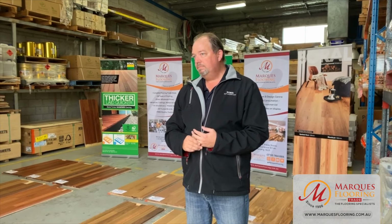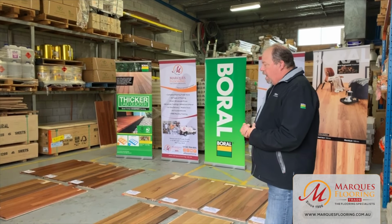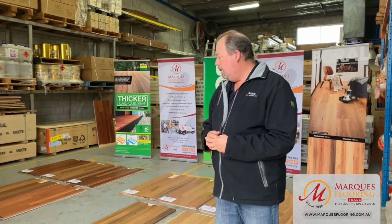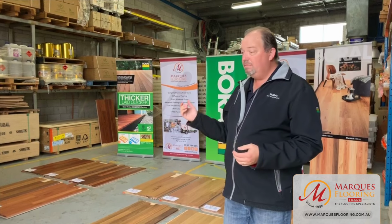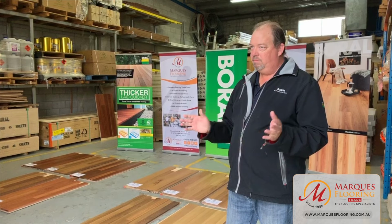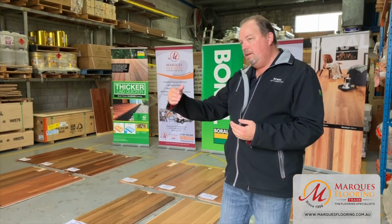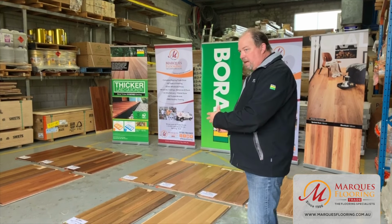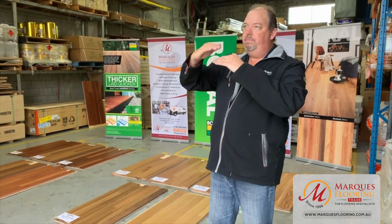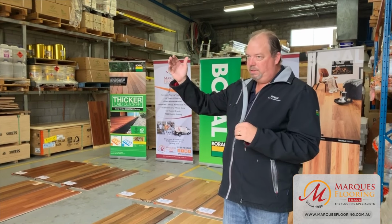Did I cover off on the grading? What about the process that goes behind grading? Is it manually done? Okay, so we have what's called a LUP scanner. It's a computerised grading system. You can run it 70 to 90 linear metres a minute running through it, so I don't know of a human that could grade that. We also then have a manual grading card that comes out of that as well. So it's programmed with our Boral standards, which are the same as Australian standards, if not exceeding them.